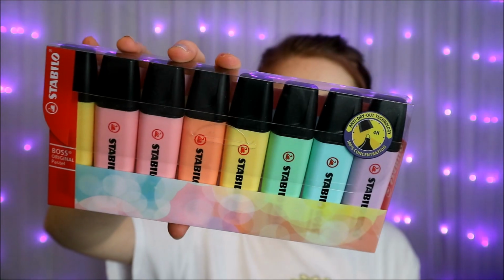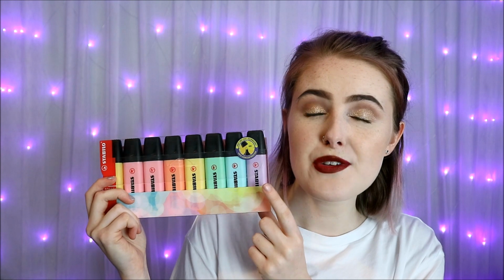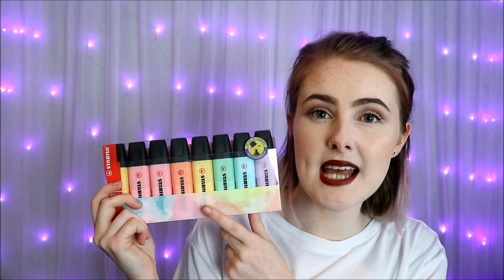I know, it's a bit sad getting excited over highlighters, but they are just the pastel coloured ones in this big set that we actually get 2 yellows and 2 pinks. I don't really know why, I guess because they're the most used ones. But you also get a purple, a blue, a mint and an orange. The only problem I have with these is if you go over too many times, they do bleed through the page quite a bit, but the colours are so pretty, so it's just one of those things where you have to be really careful.